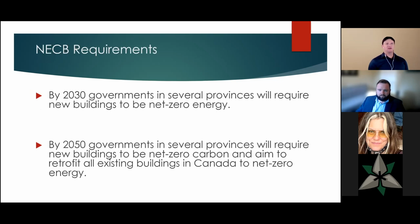So the National Energy Code for Buildings requirements, as Gabby pointed out, are in line to meet the net zero targets that have been mandated by 2030. So the National Energy Code for Buildings, in the provinces that have adopted it, is moving to net zero energy in buildings by 2030. And they want to be carbon neutral in buildings by 2050 for new construction, and aim to retrofit all existing buildings in Canada to net zero energy by 2050.